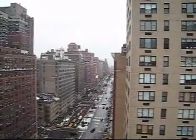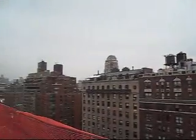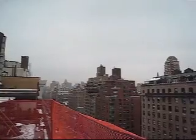Here we are on Park Avenue today. It's a little rainy. Check the view of the city, just looking uptown now. Downtown, actually.